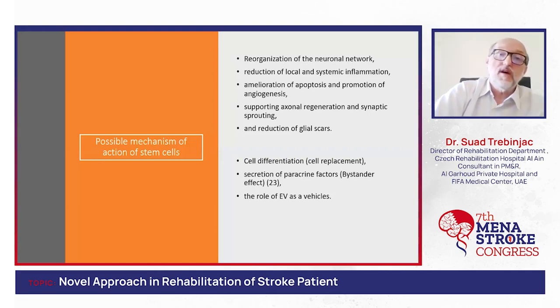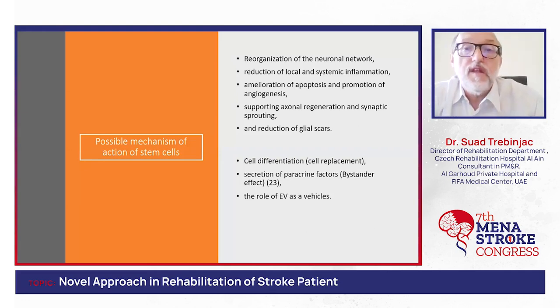So coming back to the key points, what can we expect from this treatment, from stem cell therapy? We can expect that it works in different ways. They work not only through reorganization of the neural network, but they can also reduce the inflammatory process, ameliorate apoptosis, and promote angiogenesis. They can eventually support axonal regeneration and synaptic sprouting, and possibly reduce glial scars.